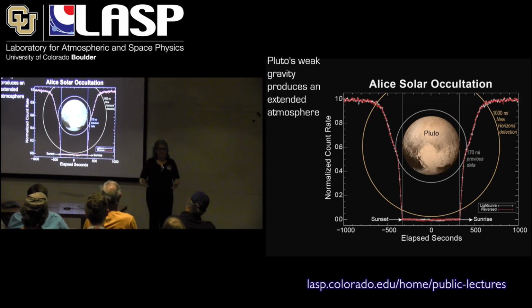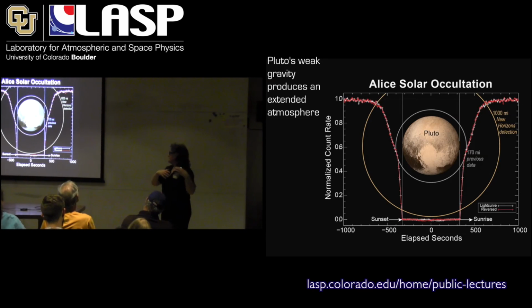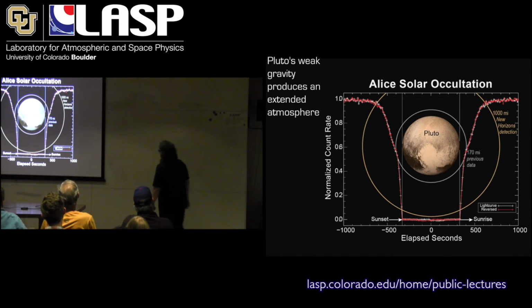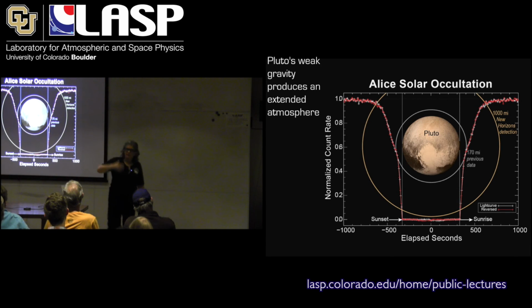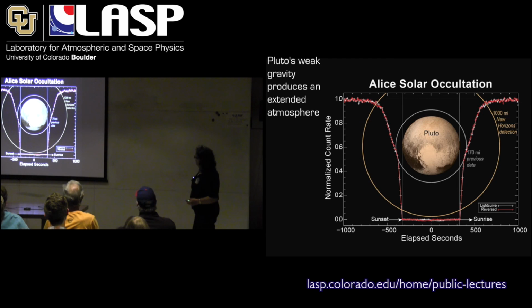Pluto has low gravity compared with the Earth, and so we expect the atmosphere to move away, not to be so tightly bound, even though it's quite cold. But what was interesting is that we really expected this atmosphere to be even further extended, and it turns out that it's quite cold higher up. Something is cooling it off at high altitudes. I'll come back to that in a minute.